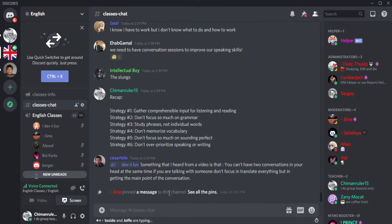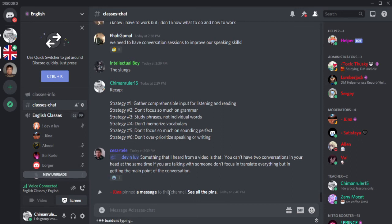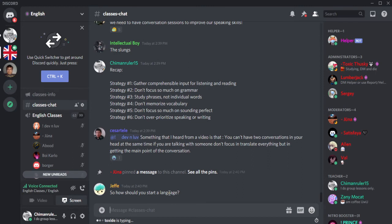Strategy number 3, study phrases, not individual words. So try to focus on as many idiomatic expressions and sentence parts as you can, rather than just focusing on every single individual word and trying to make sentences from that. Because a lot of our language is formulaic. We just put units together. And by focusing on these units, you actually acquire a lot of the grammar.